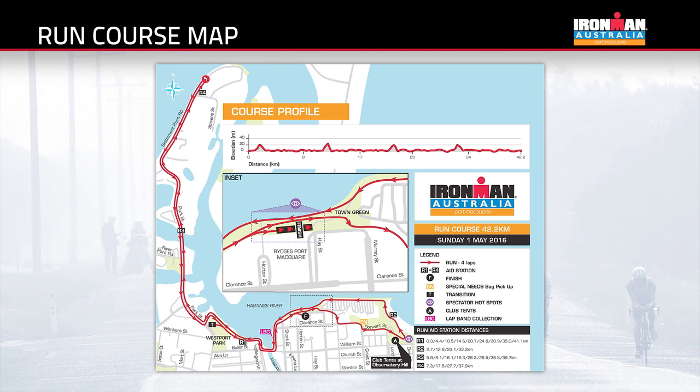On course, there'll be marshals, technical officials, aid stations and event staff all there to support you. If you have any problems on course, simply let any of our on-course support team know that you require assistance. Please do not move from your location once you've requested assistance, otherwise we may struggle to locate you.